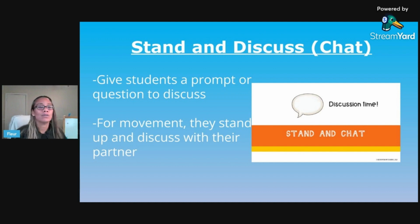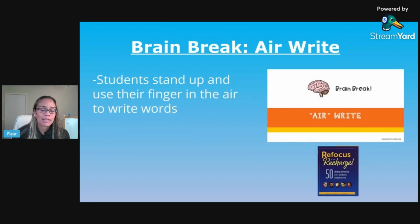And you can add to that. You can even have them walk to a partner or something. Some of my classes do that on their own. They just want to get up and walk, which is fine because they're still manageable.